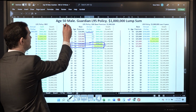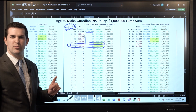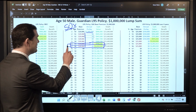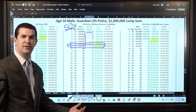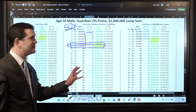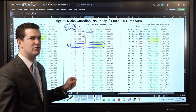Pre-7702 days, or I should say pre-50X limit, I wouldn't necessarily see a single pay break even that early. It would take closer to 9 to 11 years. But that is nice. And if someone's in a situation where they say, hey, here's a $1 million lump sum, and I want to continue to fund it aggressively thereafter, you could make sense of this, but at the same time, something like the next example makes much more sense.